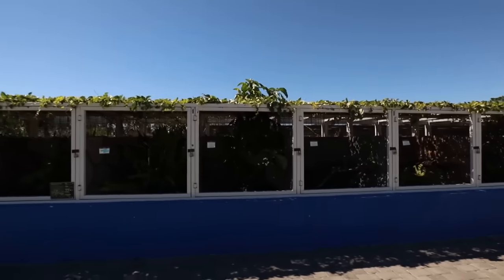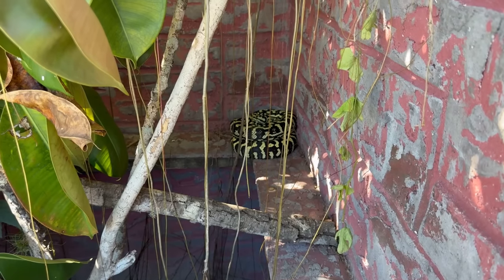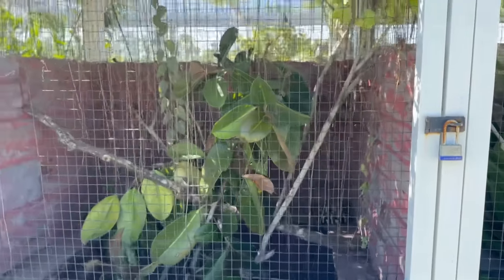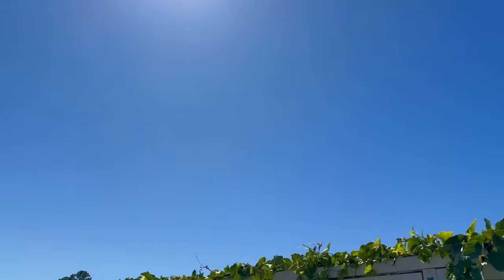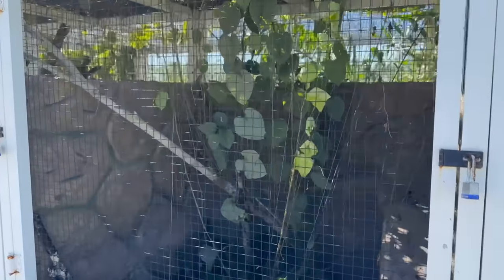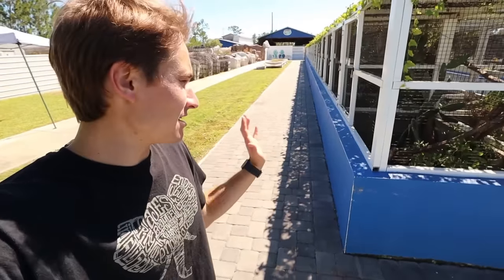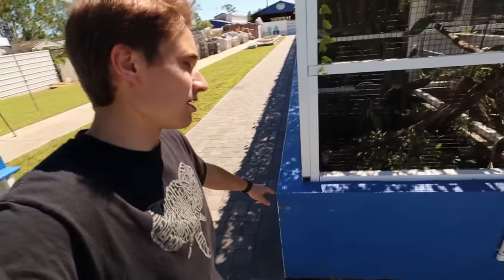So again, we got all exhibits here. And you can see there's an incredible little carpet python in the back over there. And then when you zoom out, you can see the enclosures all have natural plants and natural sunlight, which is exactly what these animals need to be happy, healthy, and to thrive. So we just saw this side of the exhibits, but now let's look at the other side. I mean, these are honestly seriously well thought out. So all of these bottom structures in the blue, that's all concrete.